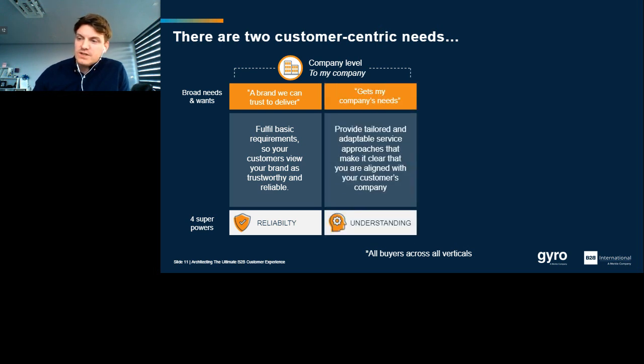The second one is understanding. So the broad need and want here is they get my company's needs. They provide tailored and adaptable service approaches that make it clear that you're aligned with your customer's company. And one thing that we've seen from our previous research is actually this is an opportunity to build an emotional connection with B2B companies at this particular phase, if you can show that you really understand that organisation.